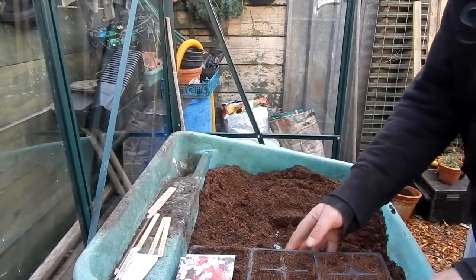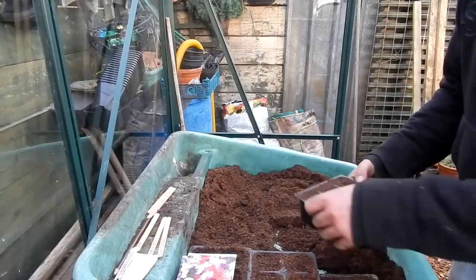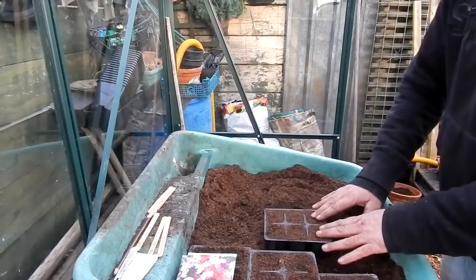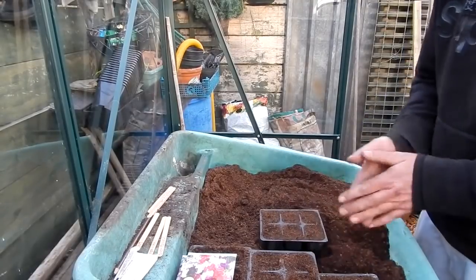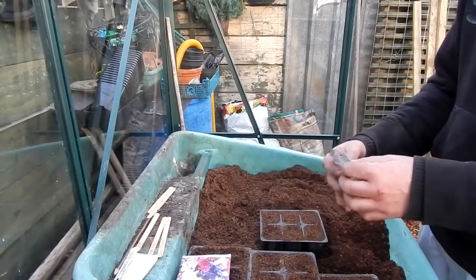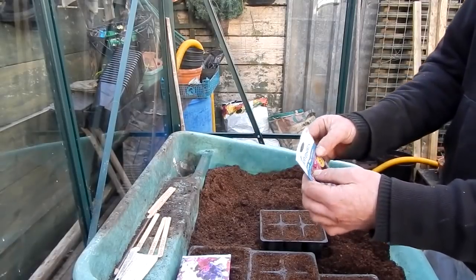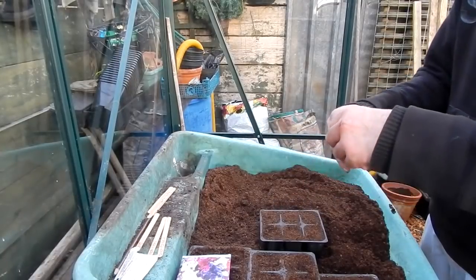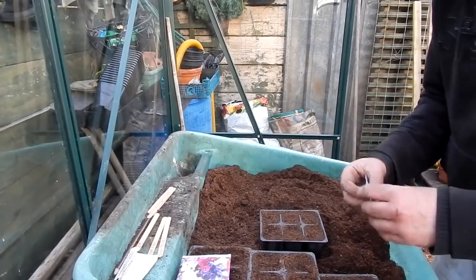Right, folks, as the title of the video suggests, it's time to sow some seeds. It's that time of year again. Like I say, last year at this time I had loads of things grown, but the weather was totally different. So today I'm going to be sowing some more sweet peas. These ones are the show bench ones, the 10p seeds. Well, these were 30p from Wilkos last year. So I'll stick a few of these in, see how it goes.